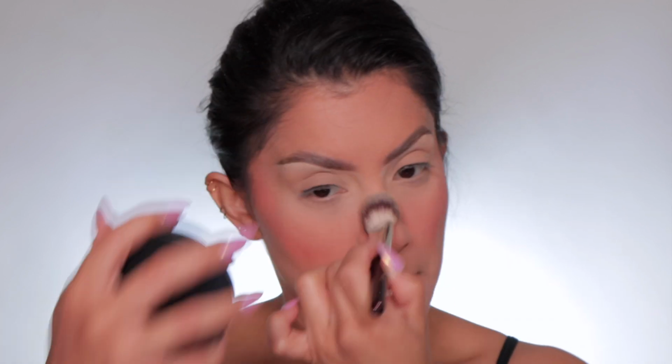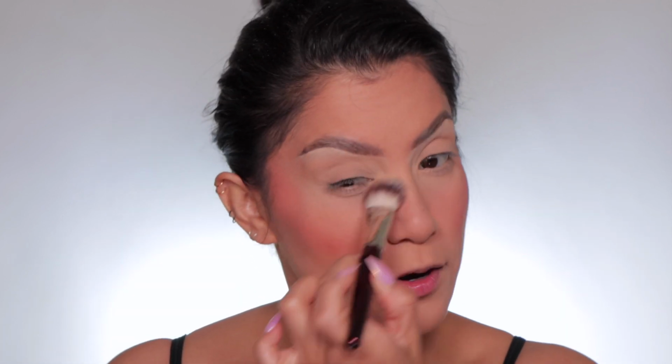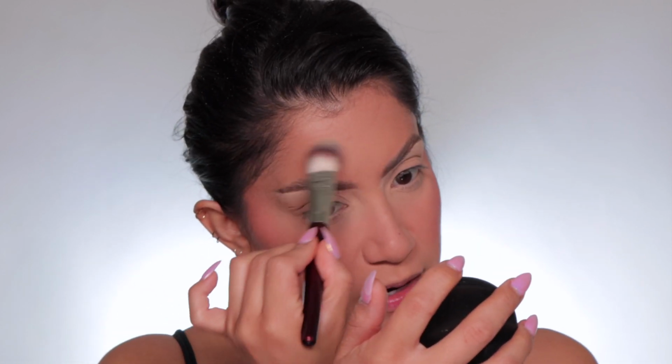And look at the lids, right? And look, let me look up. Oh yeah. Whatever remains, you can kind of just buff. And anytime I do a setting powder review, I don't ever use foundation powder. I typically use foundation powder on an everyday basis if I'm doing my everyday makeup, but not today.